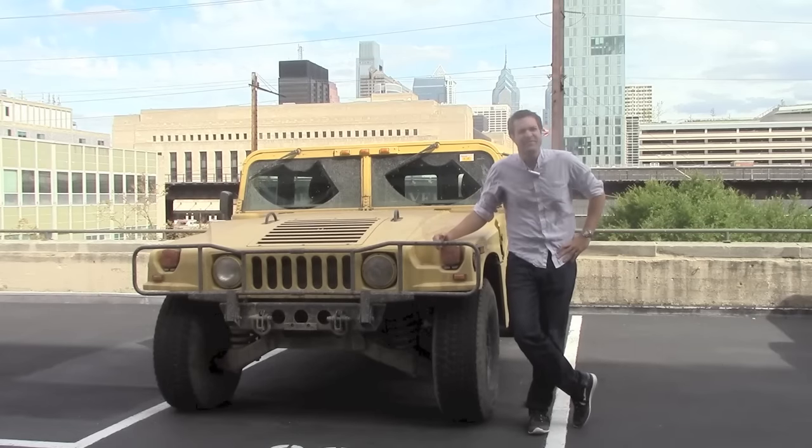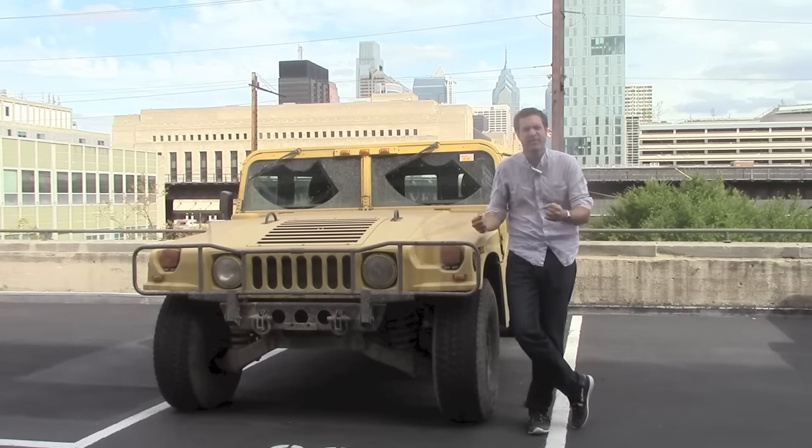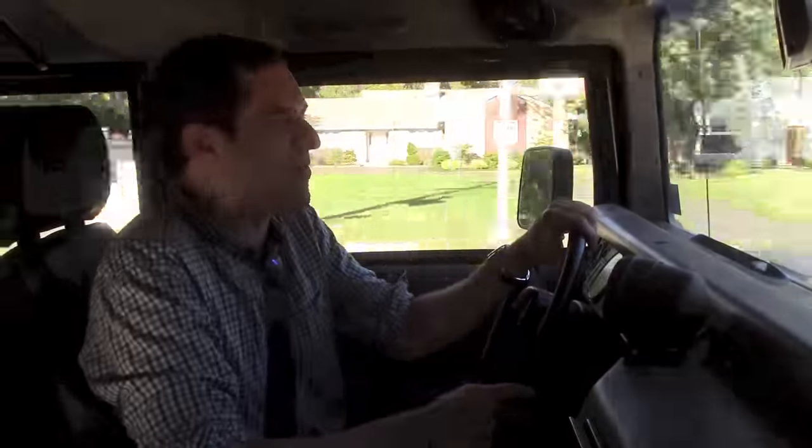There comes a time in the life of every Hummer owner when he decides he wants to bring the vehicle into its natural element so it can do what it was designed to do. That's why I took my Hummer to a quarter-mile drag strip. So today we're taking the Hummer to the drag strip.